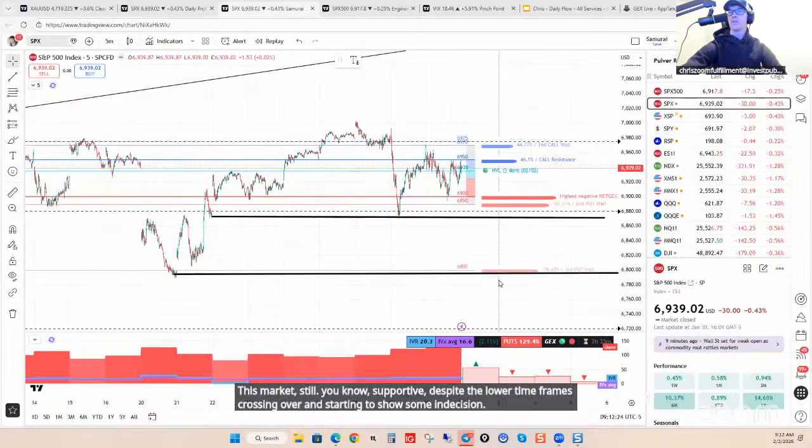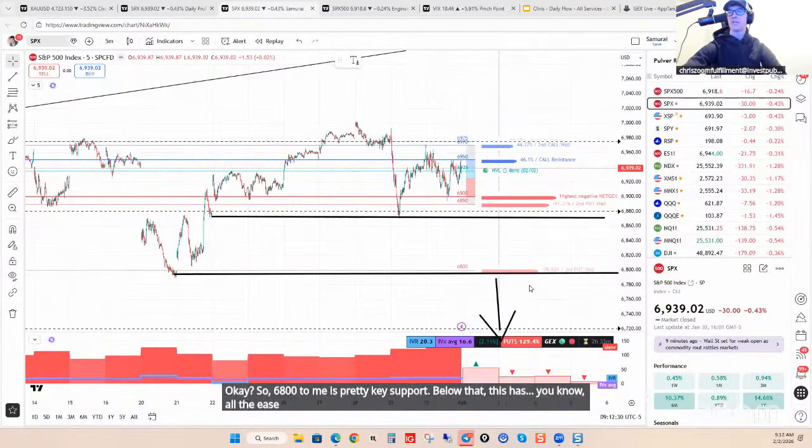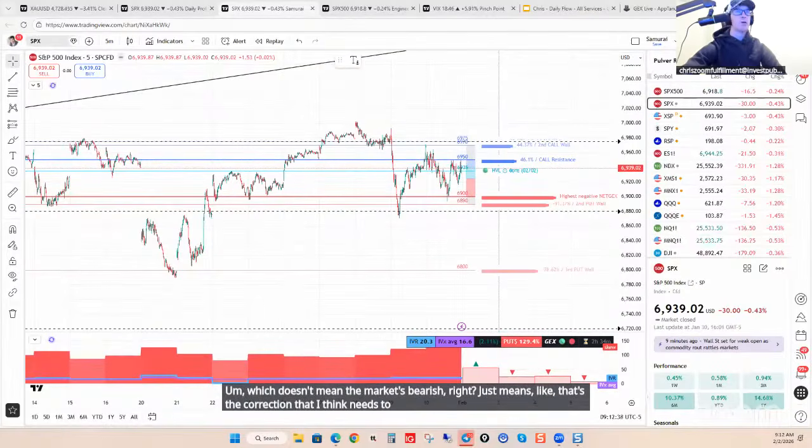Okay. So 6,800 to me is pretty key support. Below that, this has all the ease to drop into like 6,500. Which doesn't mean the market's bearish, right? It just means that's the correction that I think needs to take place.